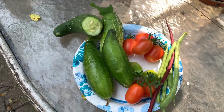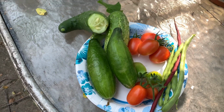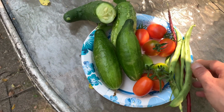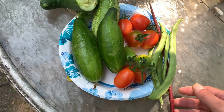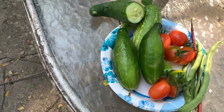Not really much going on today. This has basically been our first, I guess you can call this a harvest of the year. I have been getting more beans. It's mainly beans that I've been getting pretty much every day at this point. We got another one of the longer purple dragon ones, I think they're called.